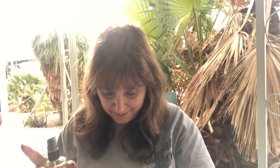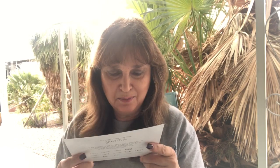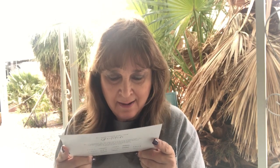Let's see if I could smell it. It smells good. And this is the Orange Blossom Lavender Complexion Water, and it retails for $34. So this is definitely worth the price.